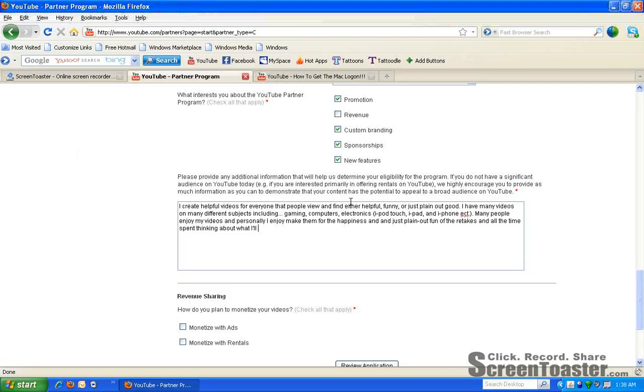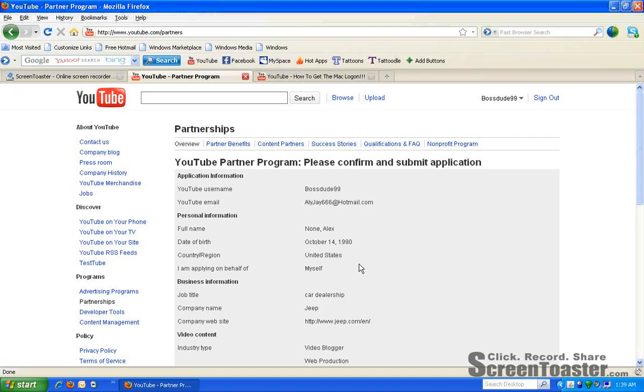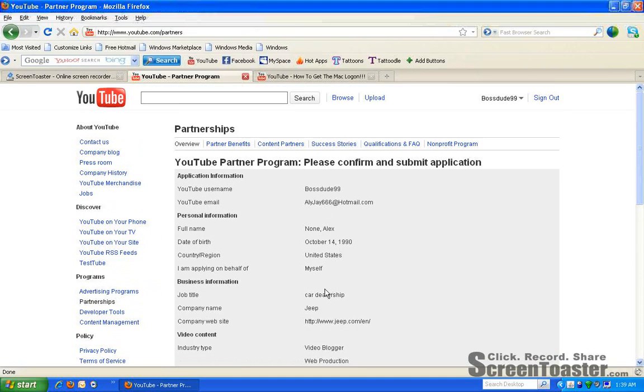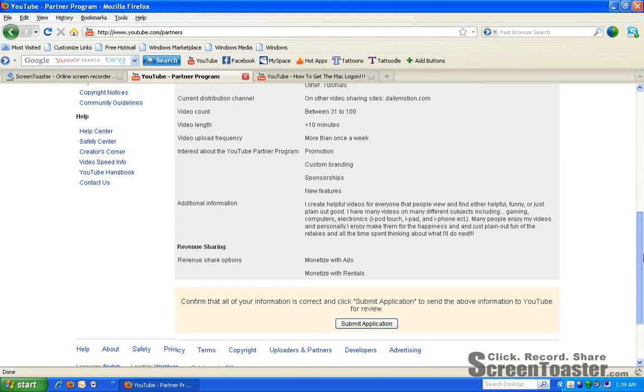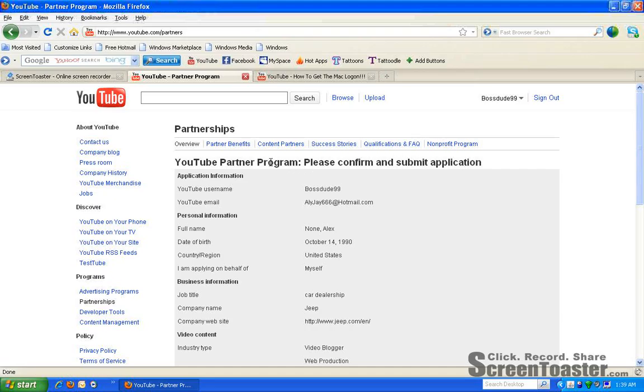How do you plan to... I would do it with both, and then review the application. So I'll read it all. Full name, Alex. Wait 1 second. I need to edit it right now. Crap, can you edit it? Because I'm not putting it in again. Okay, I'm not putting the exact same thing in, so I'm just going to copy that and go back, because I know everything will either be gone.